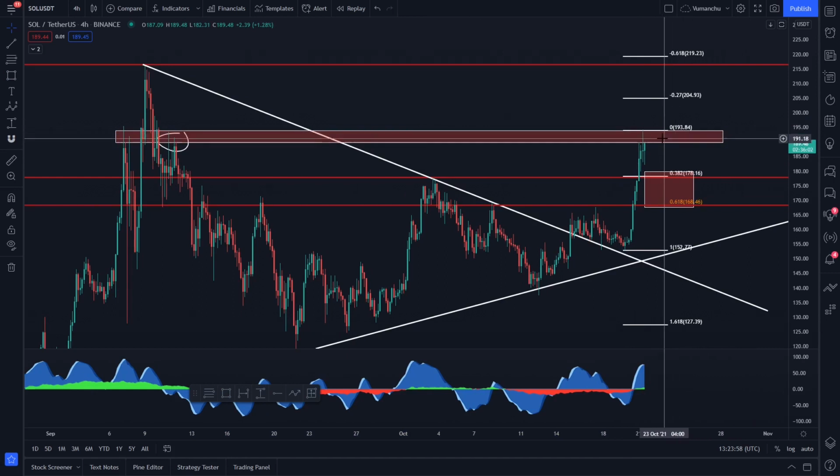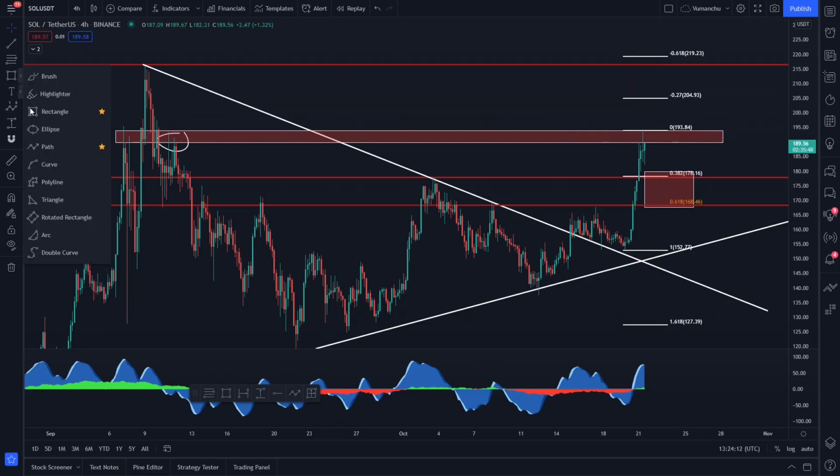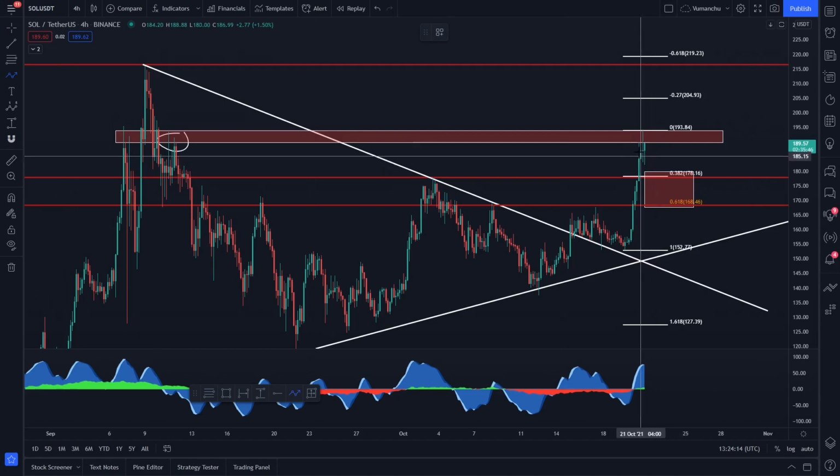If we do manage to flip that to support on the daily time frame, currently on a 4-hour here, then we're going to target $200. I think 199 is probably the area where it'll see a bit of a correction. So if you're looking for a bit of a path, let's put a bit of a path on this. So we're looking for something like this.